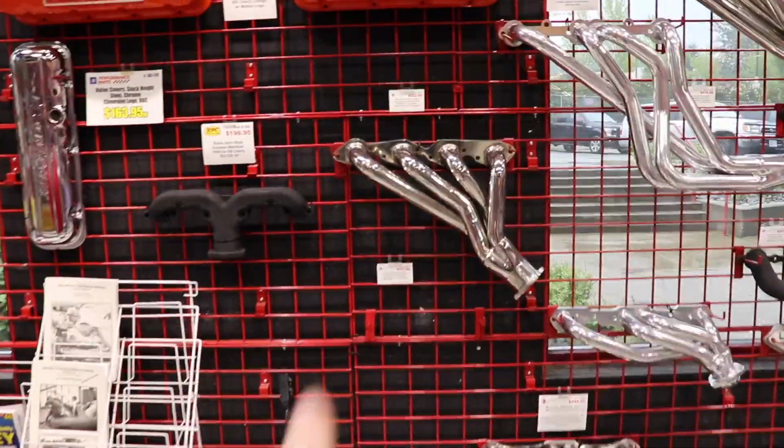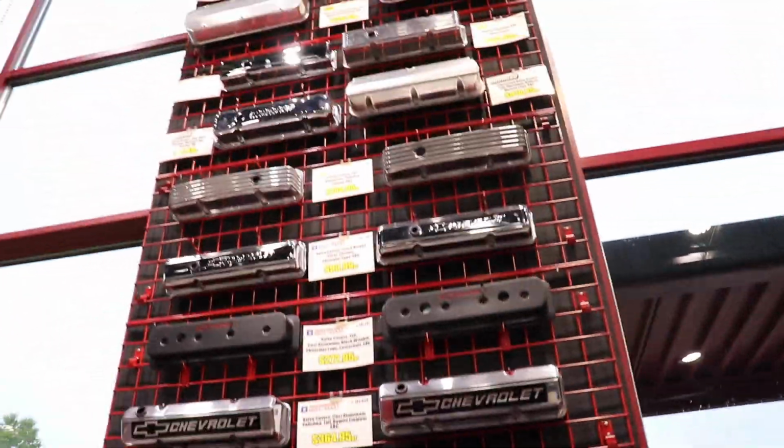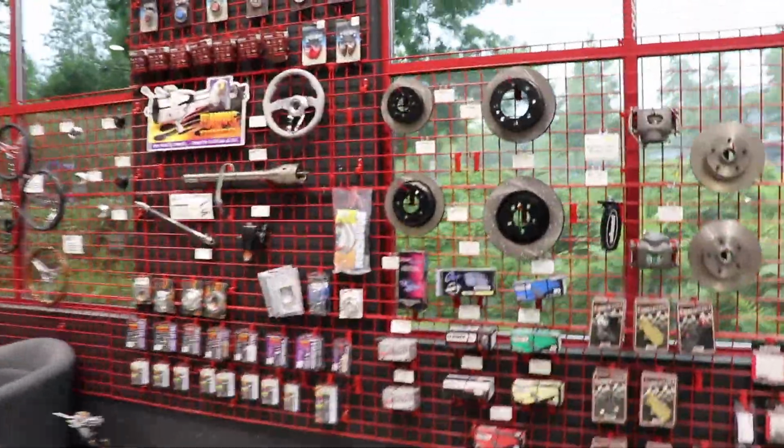Look at this place. Holy cow. Stuff everywhere. You can actually see exhausts and all that. You can actually see the valve covers all the way to the roof. Place is pretty cool, guys. What do you think, Dylan? I love it. Holy. Check this out.